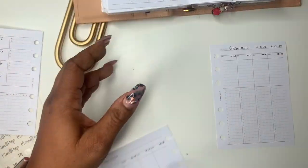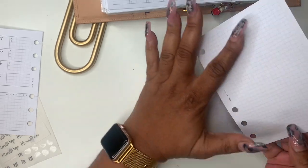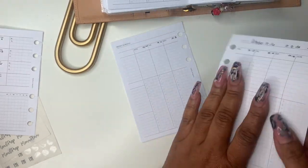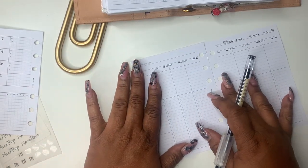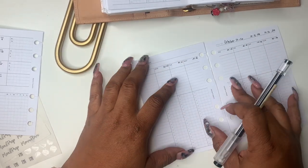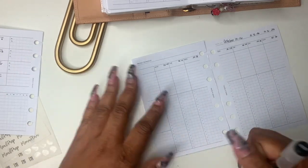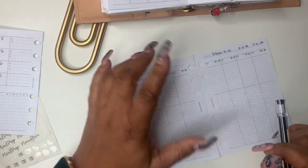Now, there is a front section over here. That is also grid. The back is grid. I'm going to skip the front for now, but I'm going to start here and then I'll work my way towards the back. And if there's something else I need to do or put on it, I'll put it on the front or vice versa. So I've already dated it, as you can see.